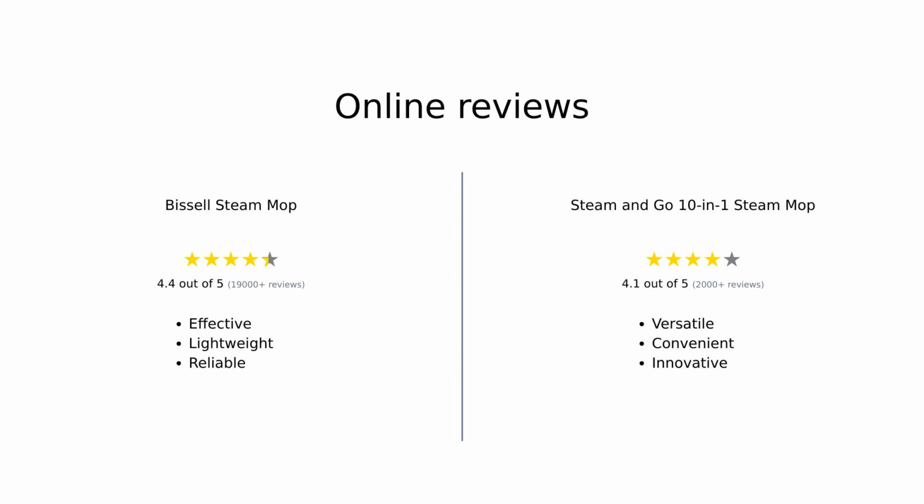Overall, the Bissell Steam Mop receives high marks for its sanitizing capabilities and effectiveness on hard floors, particularly for pet owners. Reviewers love its lightweight design and ease of use. On the other hand, the Steam and Go 10-in-1 Steam Mop is favored for its versatility and efficiency in tackling multiple surfaces, though some users have noted durability concerns.